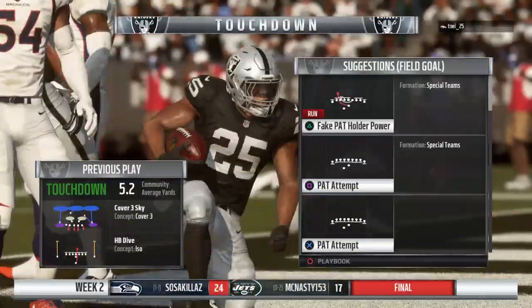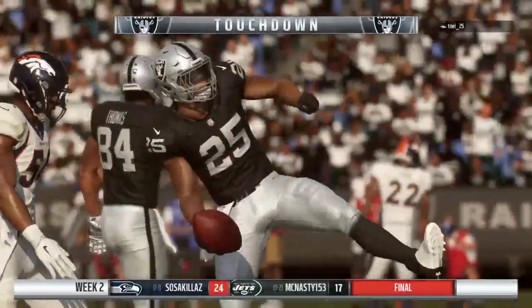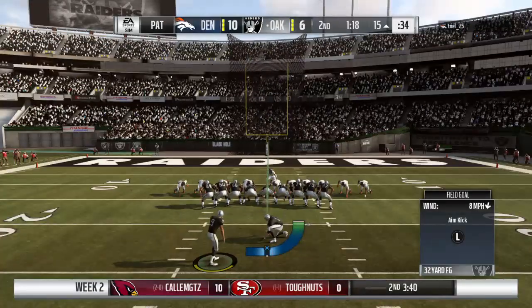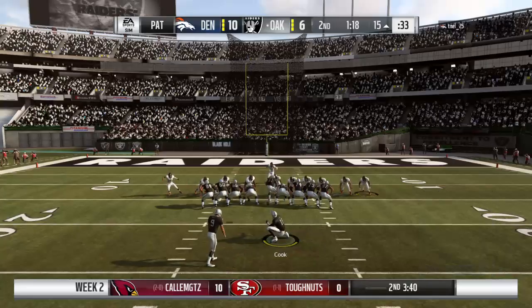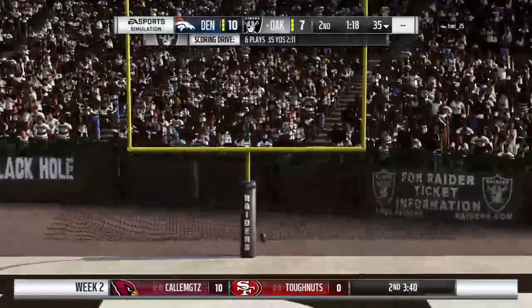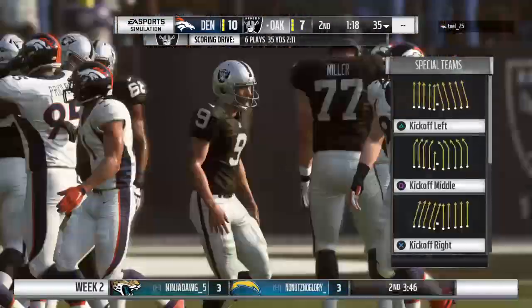Touchdown, Raiders! A great play there. His first touchdown of the new season. And the Raiders have cut it back to within a score. But we decided to run it in and get it done on third and goal. A lot of times, that's a passing play.